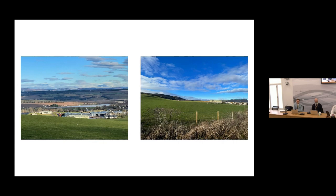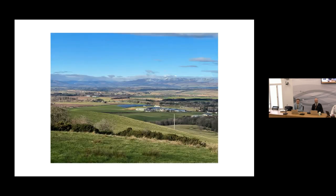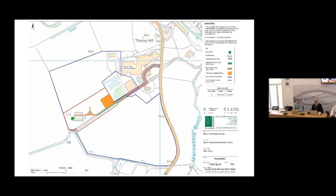The second photo on the right shows the view west from the B934 near the residential property known as Longmeadow, with the turbine to be located in the centre of shot. Next photo, please. Lastly, here we see a view from the Condy Hill Road near West Third, at an elevated position looking back westwards towards the site. The turbine itself would be located in the left-hand centre, and this image also shows the separation from the village to its location. Next slide. So thank you, convener. That now concludes the presentation and we return to the proposed site plan.